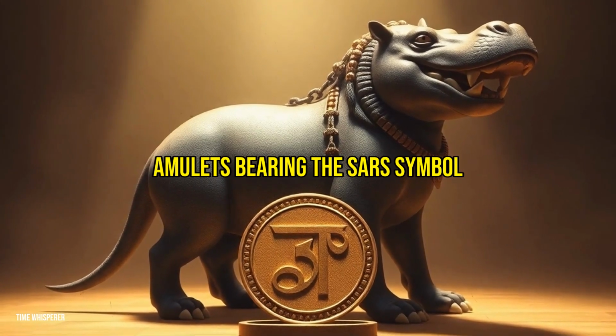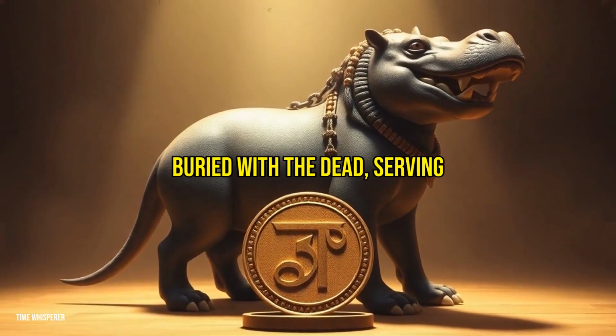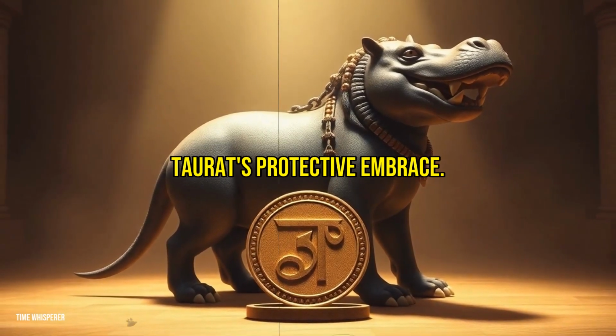Amulets bearing the Sa symbol were frequently placed in the homes of expectant mothers or buried with the dead, serving as a powerful reminder of Taweret's protective embrace.